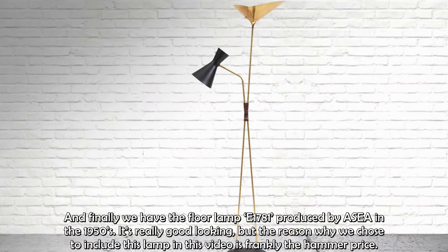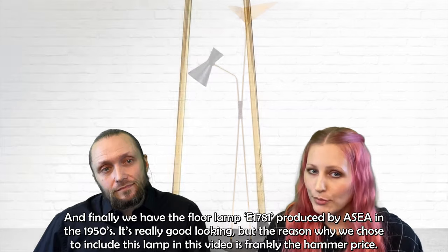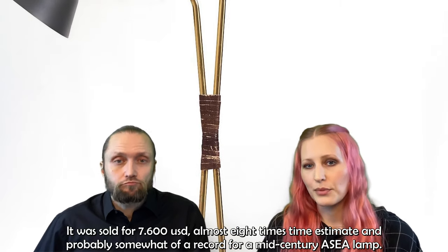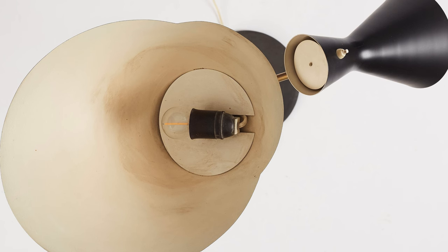And finally, we have the floor lamp E1781 produced by ASEA in the 50s. It's really good looking, but the reason why we chose to include this lamp in the video is frankly the hammer price. It was sold for $7,600, almost 8 times the estimate, and probably somewhat of a record for a mid-century ASEA lamp. Yeah, and it is good looking, I think. It's fun with this combination of these organic shades. I've never seen this lamp before, and it must be extremely rare. I would say that ASEA lamp prices are rising now at auction and at dealers. I do think it's too simple for that price.